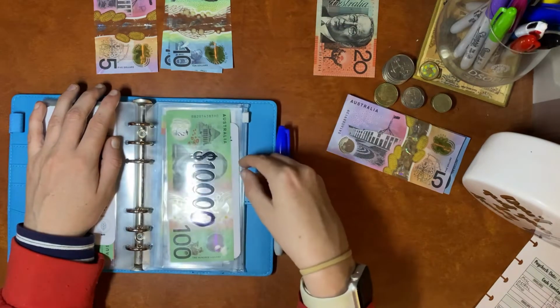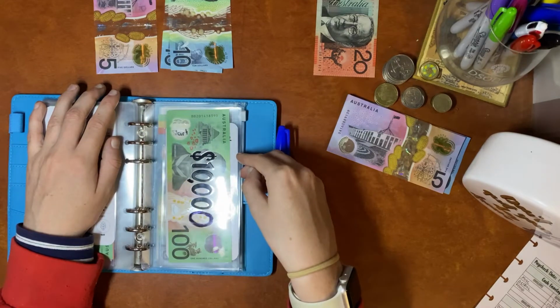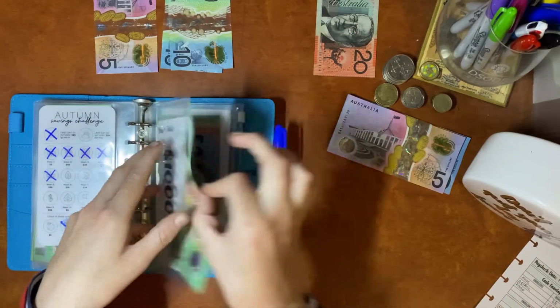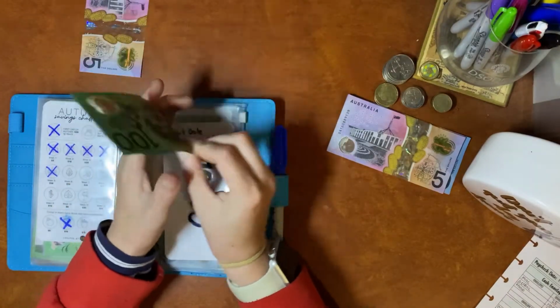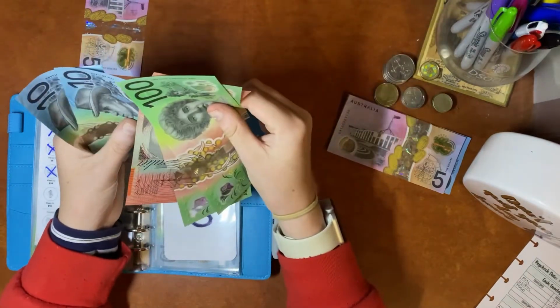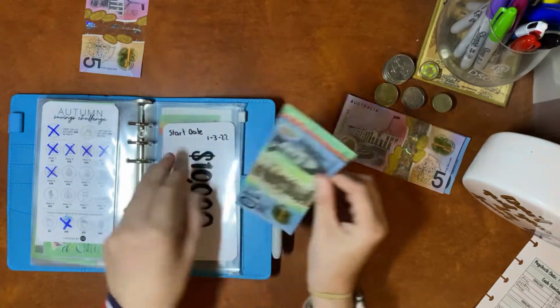10K is getting $40. And this is where I probably did not stuff up. I'm gonna give it 120 and 210s. Now that has 234, 240. Don't know why that was so hard to count.